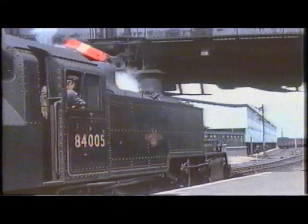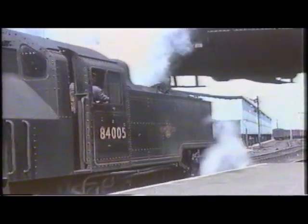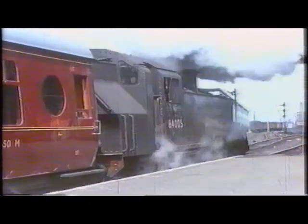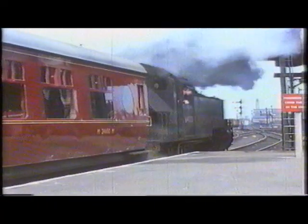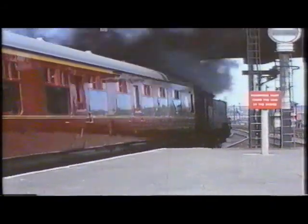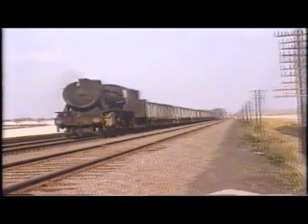It was local passenger duties such as these that were the first victims of modernization or rationalization by Dr. Beeching. So this was the first class of BR standards to be eliminated, the first, number 84012, being condemned in 1963 and the last, 84028, in 1965. None have been preserved.